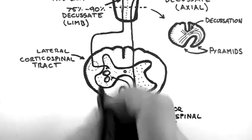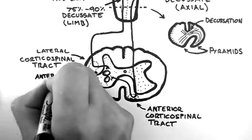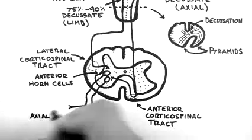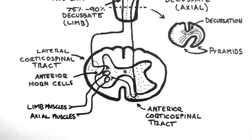These neurons in the anterior horn, which are intuitively called anterior horn cells, then project to the limb muscles and to the axial muscles. Again, I'll just point out that these neurons are known as lower motor neurons, and as such, a lesion anywhere between the anterior horn and the muscles would be known as a lower motor neuron lesion.